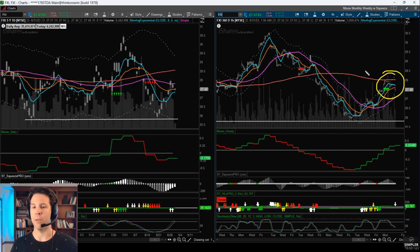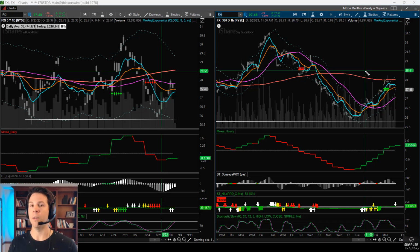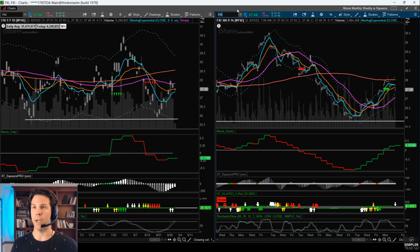You guys see me do this with the Moxie Traders and the Moxie Trading Room. We talked about this, and I said 2 days ago that we should be expecting the FXI to pull back from this area because of the Moxie rules. And it is doing that. Now we'll have to give it a few more days until this pullback is actually complete.